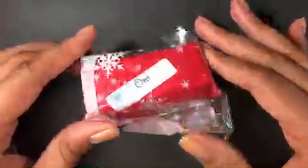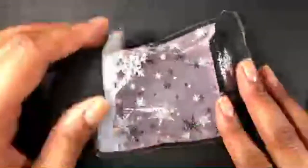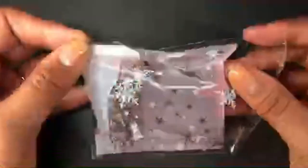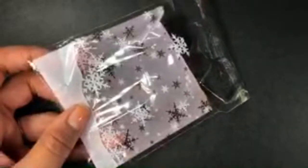So here's item number one. We've got some really adorable festive snowflake packaging. Lucy did say that the items in the box were inspired by this season, specifically inspired by changing colors, winter nights and winter days, lights and snow. So I think that's really reflected in this beautiful packaging. Uh-oh. A little bit blurry. Okay, let me see what I can do about that.